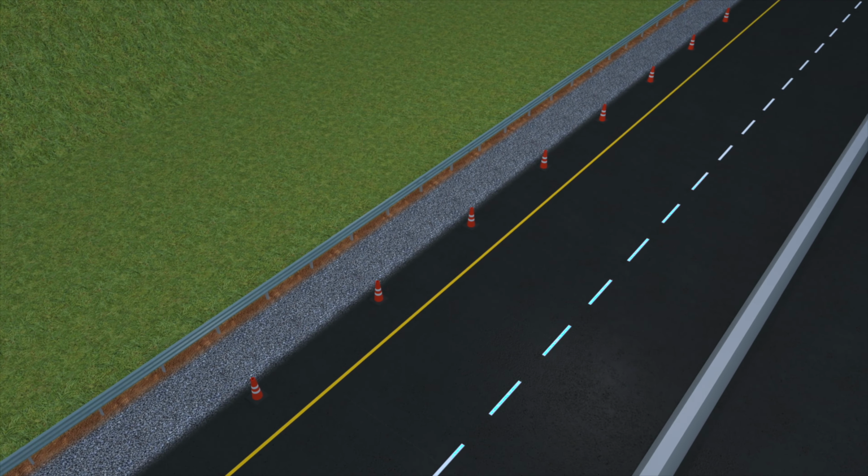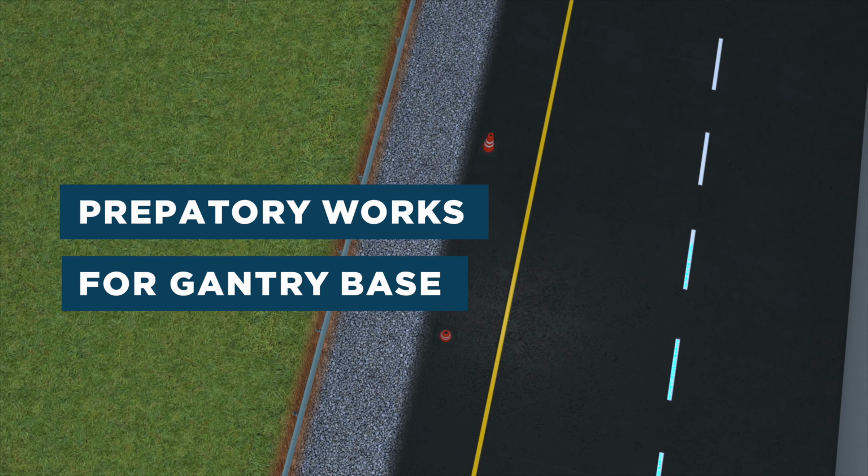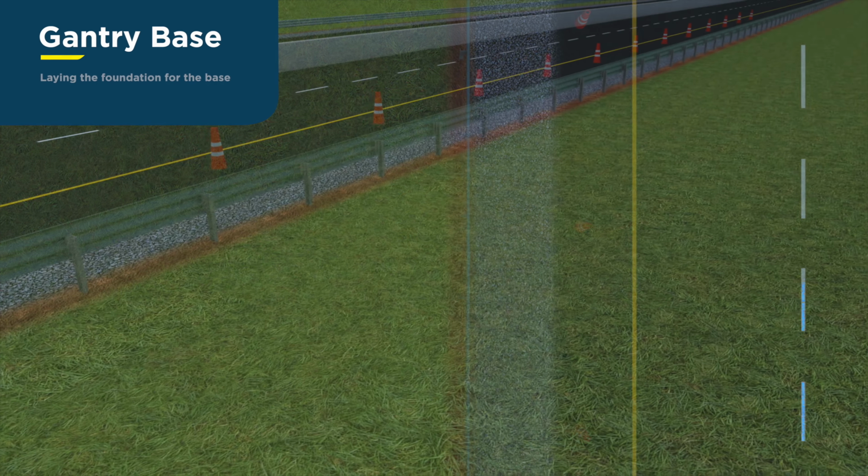Before commencing construction, Colas conducted thorough preparatory work, including ground investigations, topographic surveys, and existing service assessments. The gantry-based construction followed a precise sequence, prioritizing safety and efficiency.